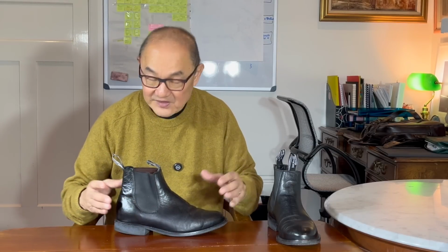They introduced their Grazier boot, this basic model, in 1925, and as far as I can see, it was the first Australian-produced whole-cut, one-piece Chelsea boot, beating R.M. Williams by 10 or so years.